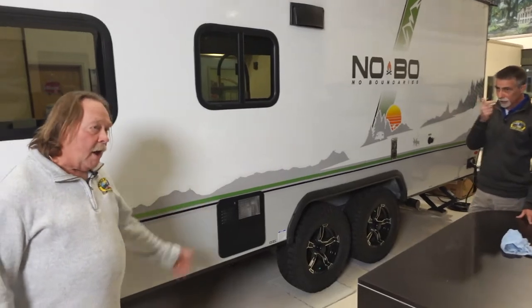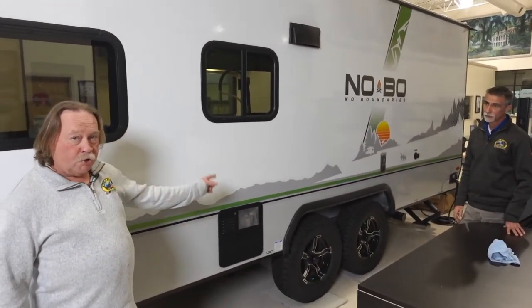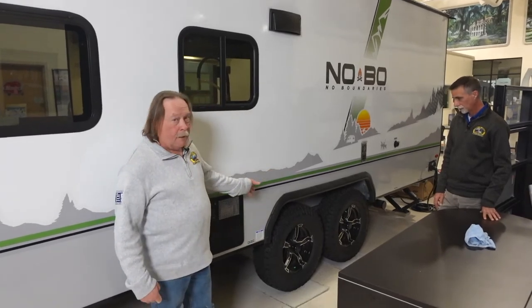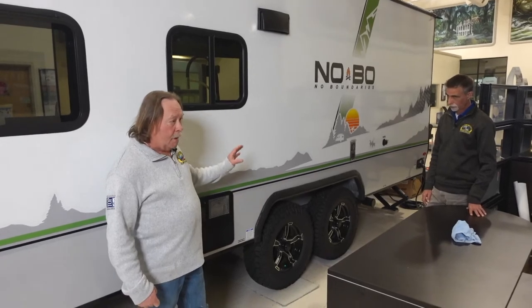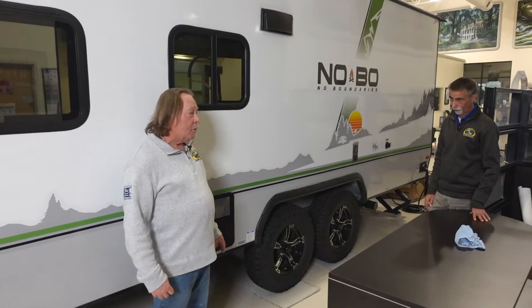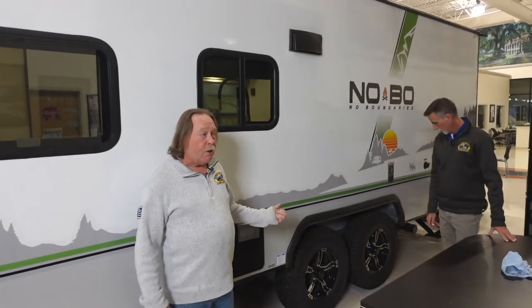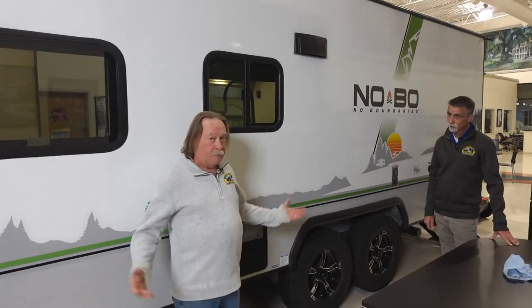Bearings, brakes, axles, all that stuff. Lug nuts, every trip you should hit the lug nuts and make sure they're tight. There are various different torque specifications on various different trailers, and I don't know what the one specifically for this one is, but you should be able to get that from the manufacturer or base it on the stud size, which we can tell you if you just ask.